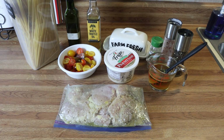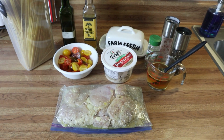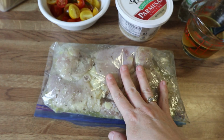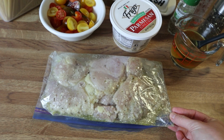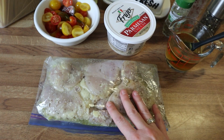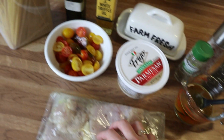Okay, so tonight I'm just going to make my pasta with tomatoes, and I'm going to grill some chicken to go along with it. I've just got some chicken thighs here, and in here I've just got some olive oil, lemon juice, salt and pepper, and a little bit of Italian seasoning. So that's been marinating for a while. It's at room temperature, so that's good to go.